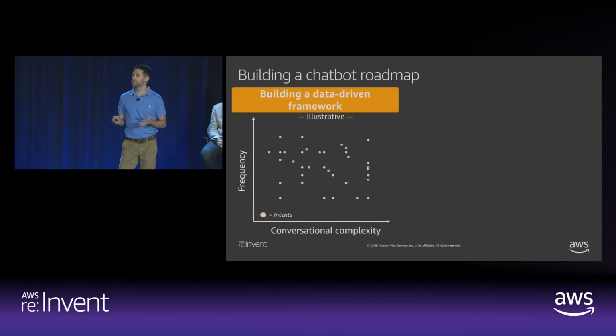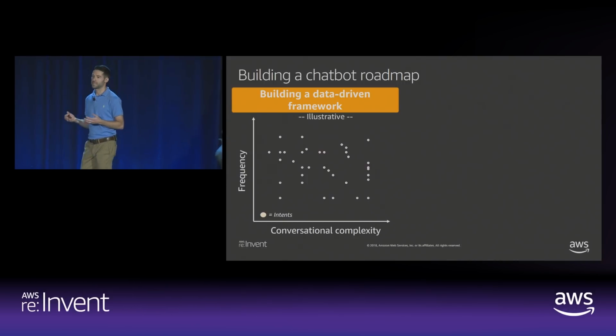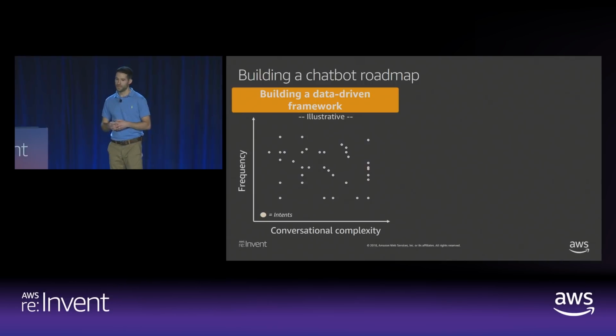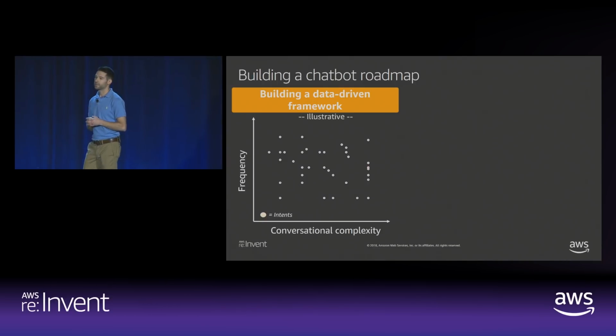And so knowing there's an opportunity, at least on the surface, we started to think through various frameworks to help us assess the practicality of implementing a chatbot as a solution. Of course, we don't want to just chase shiny new technology if the runway for its applicability to our business is fairly short-lived. And so one of the frameworks we thought through was a simple scatter plot showing frequency versus conversational complexity. Frequency here is the measure of the recurrence of a question over a period of time.